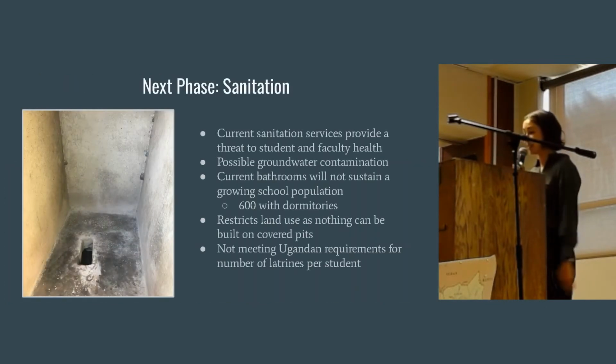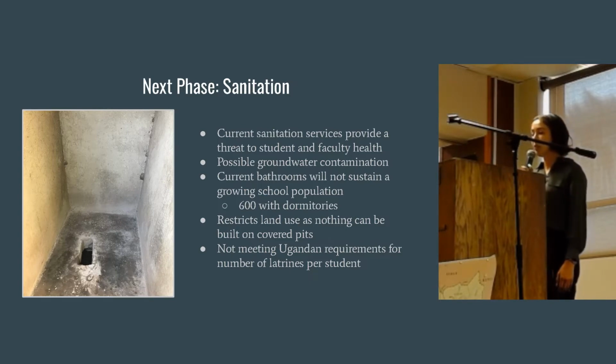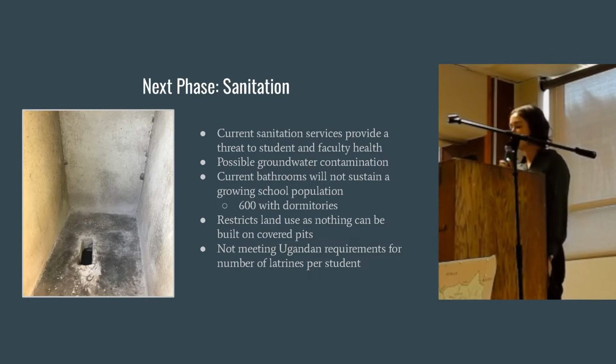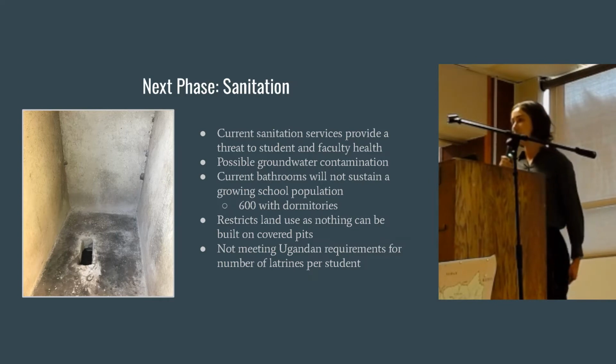Okay, so now to talk about sanitation. So this is what we've been working on, I guess, since 2020. We haven't been able to travel since then, so we've been doing a lot of research. We did a grant. But basically, this village and at Holy Trinity School, we really need to assess the sanitation situation because, first and foremost, it's a major threat to the student and faculty health. Second, there is the risk of the groundwater becoming contaminated, which is especially dangerous considering that they get their drinking water from wells.